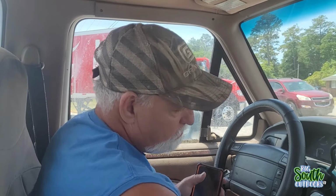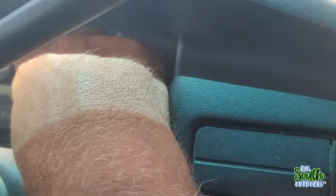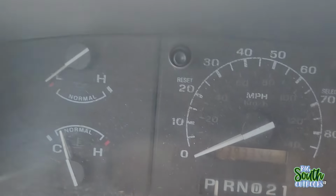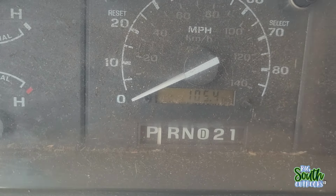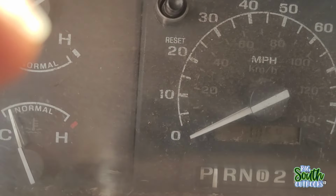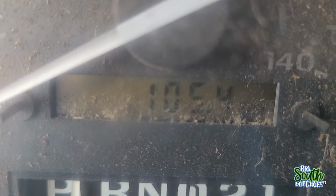Now I'm gonna turn the ignition on. You're gonna hear the dinging. Bring the phone over here because I want to show the trip mileage when I turn it on. You might want to get closer than that because it ain't gonna pick it up if you don't. Okay, can you see that, guys? I got it. You see the trip mileage? It says 105.4 miles. So let's do some math.